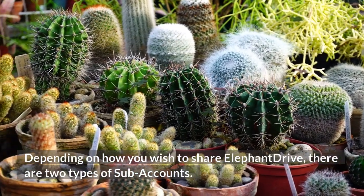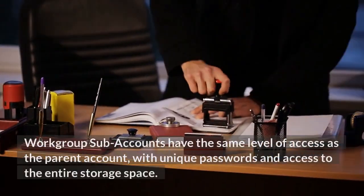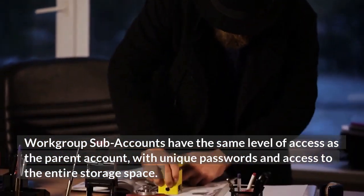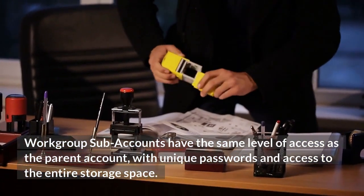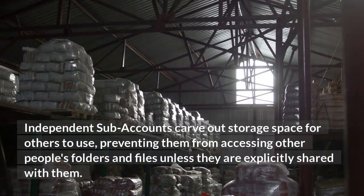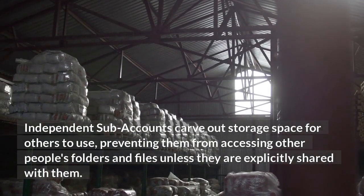Depending on how you wish to share ElephantDrive, there are 2 types of sub-accounts. Workgroup sub-accounts have the same level of access as the parent account, with unique passwords and access to the entire storage space. Independent sub-accounts carve out storage space for others to use, preventing them from accessing other people's folders and files unless they are explicitly shared with them.